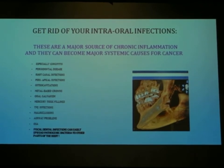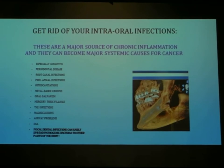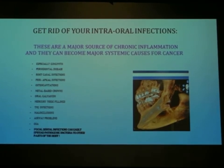And these are all the intraoral infections. And this is a cone beam. You've probably been hearing a lot about cone beam, 3D scans. This is a 3D scan. They're quite useful, but they have limitations. Don't talk to somebody out in the hall who says that the office they went to said the only way to diagnose this is with a CBCT scan.